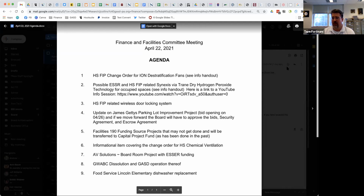And then also, because of Cumberland Township, there will be an escrow and security agreement that we need to do. We had to do that when we did other projects as well. You basically put money in an account that's our account, but if for some reason we don't do what we said we were going to do, they can draw the money out. It's pretty self-explanatory, but just a heads up that it wouldn't just be a bid approval.